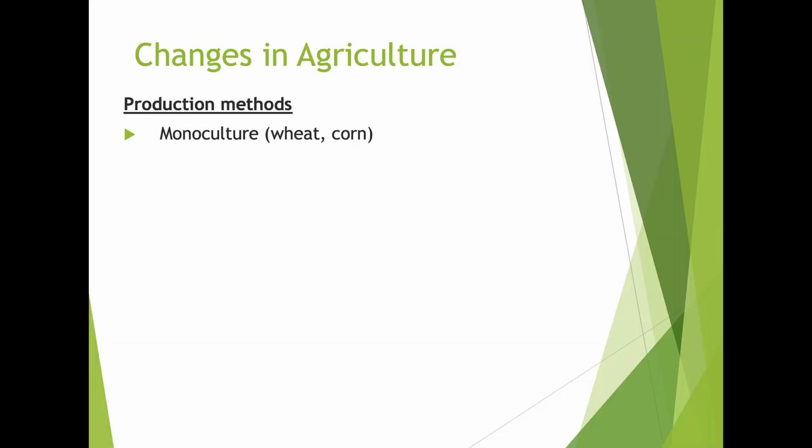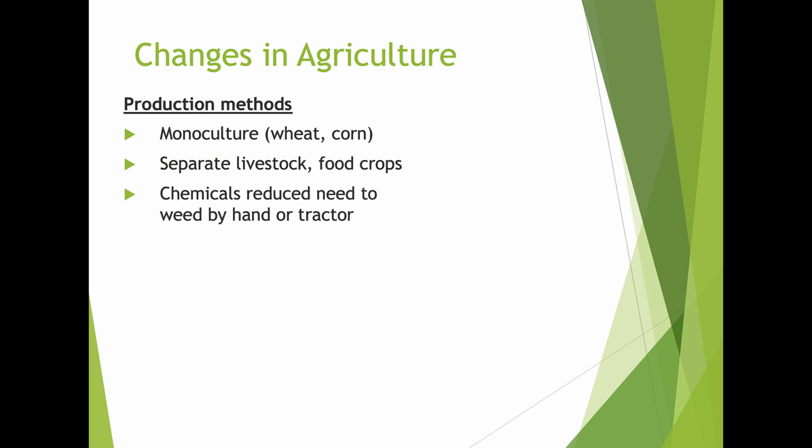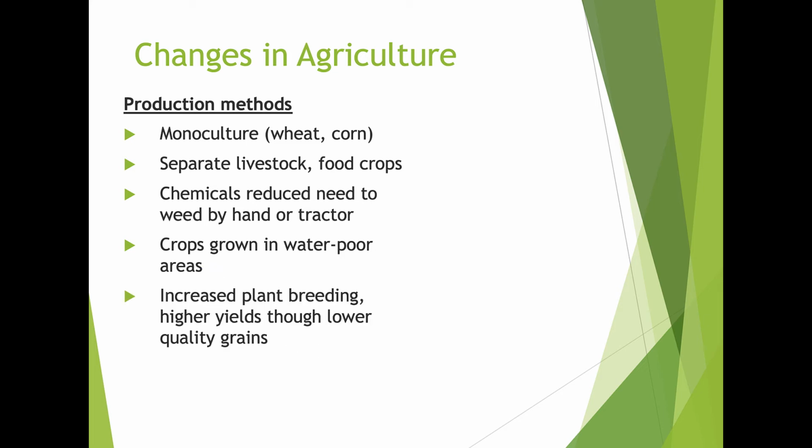Production methods: we've talked about monocrops, separate livestock and food crops. So you have farms really producing one or the other. Chemicals reduced the need for hand or tractor work. Crops were grown in water-poor areas. Increased plant breeding helped with higher yields. We started to notice you've got lower quality grains.